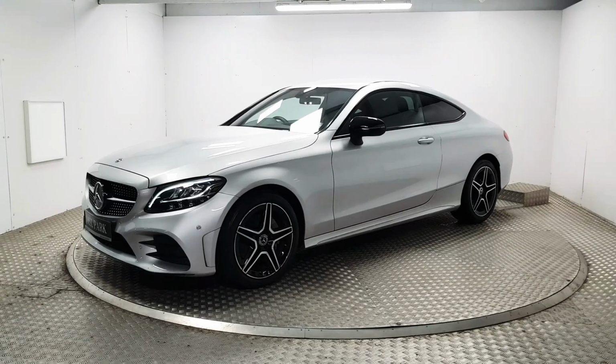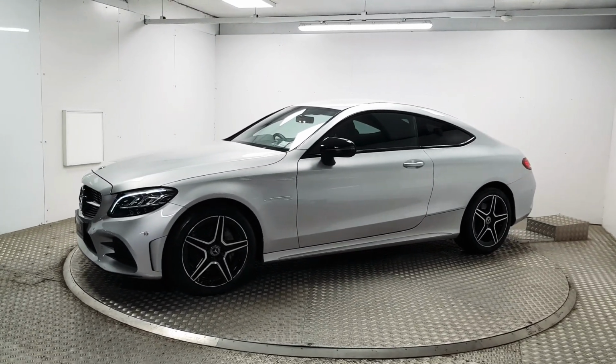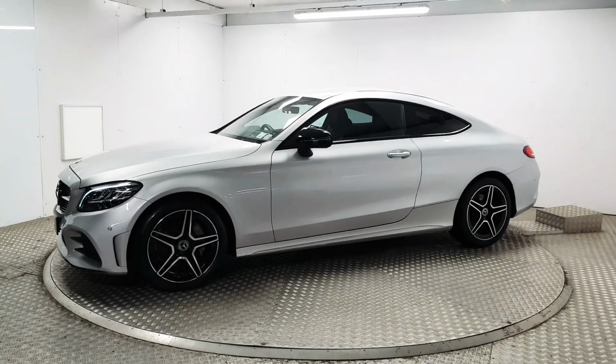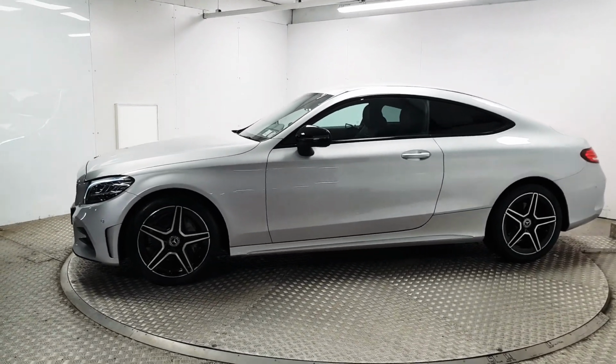We are going to have a quick walk around one of our own demo cars. It is a 2019 C200 diesel with the AMG and with the addition of a night package.